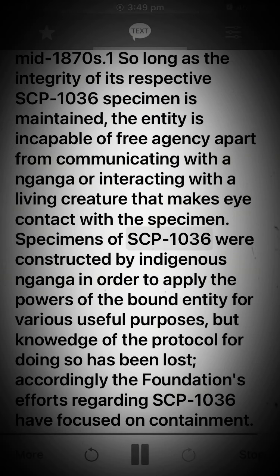Specimens of SCP-1036 were constructed by indigenous Mganga in order to apply the powers of the bound entity for various useful purposes, but knowledge of the protocol for doing so has been lost. Accordingly, the Foundation's efforts regarding SCP-1036 have focused on containment.